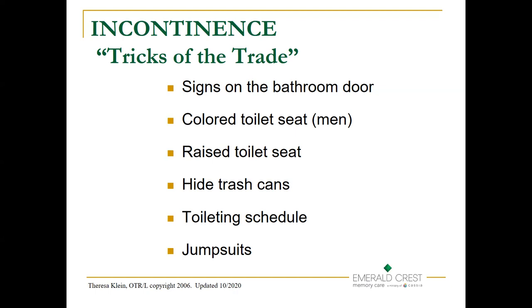Kind of going back to mainly gentlemen, hiding the trash can. This was a big issue for my grandma when she was caring for my grandfather at home. He would always not use the toilet, but he'd pee in the waste basket. Well, it was right next to the toilet. And so instead of her continuing to yell at him to not pee in the trash can, I said, Grandma, why don't you just move the trash can to the other side of the bathroom? And she said, oh my gosh, that really helped. So that can be really helpful, just relocating that trash can to a different place if it happens to be an issue of them going to the bathroom in the garbage can.